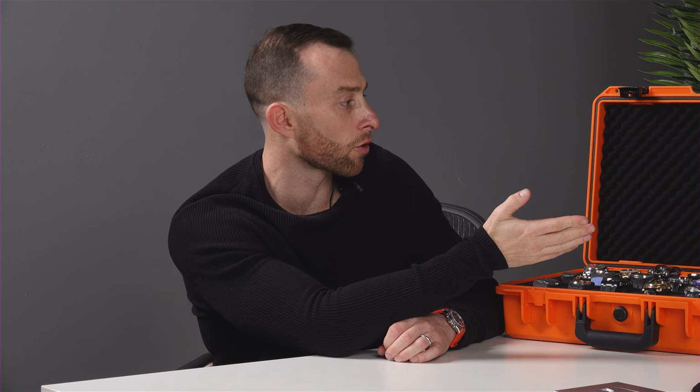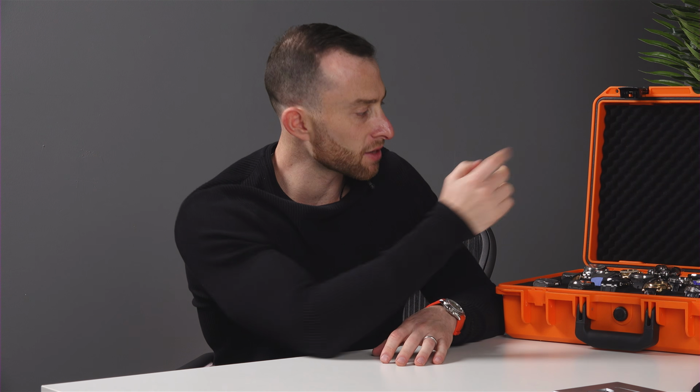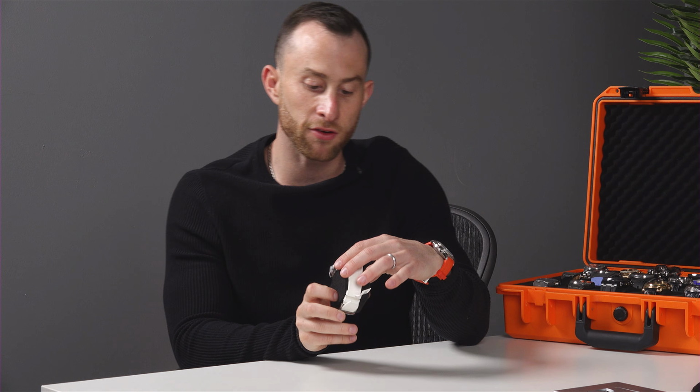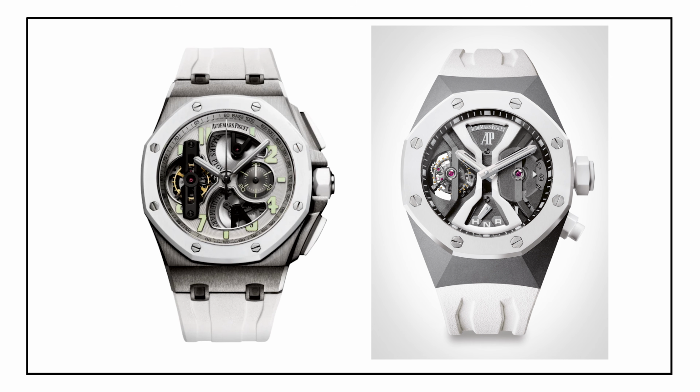Let's just segue into the Royal Oak concept that you have on your wrist right now. Wasn't part of the show, but we might as well talk about it. I would say of all Royal Oak Offshore, Royal Oak concepts on the market today, the white concept and that white Royal Oak Offshore tourbillon that we have seem to be the fan favorites, simply because of how unique they are, how sporty they look, especially in white. So pin them up against each other. I mean, this is just a beautiful combination.